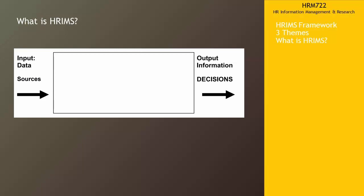But wait. Before you store anything, you got to ask yourself, where the heck is the data coming from? I mean, do you want to be the kind of HR person who just waits in HR for data to come to you so you can deal with it? You can be reactive. You react to something that was brought to you. Or do you want to be the kind of HR person who actively pulls the data in, systematically knows where to get it, and then brings it in?